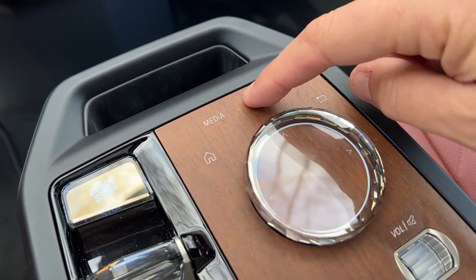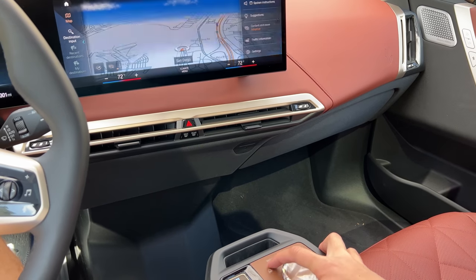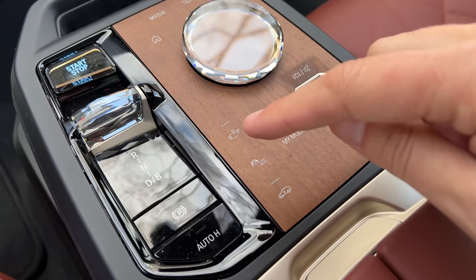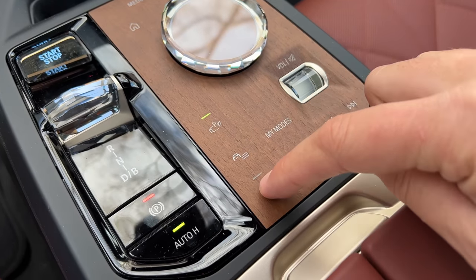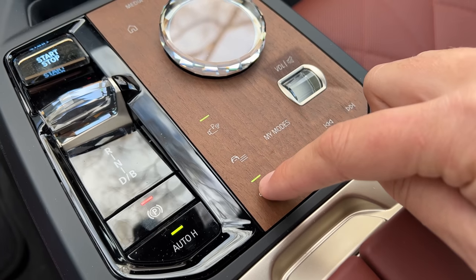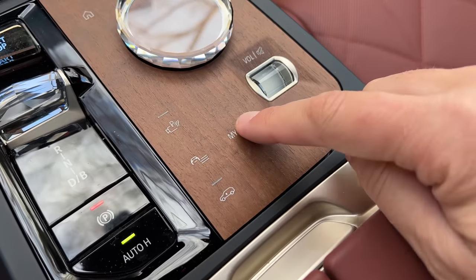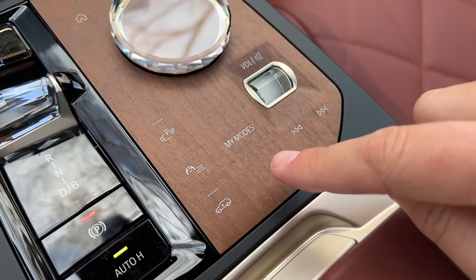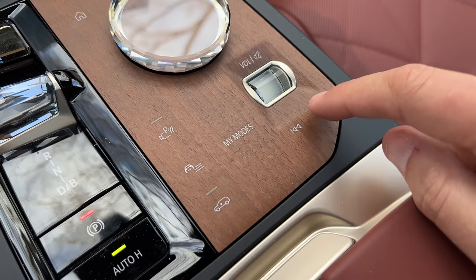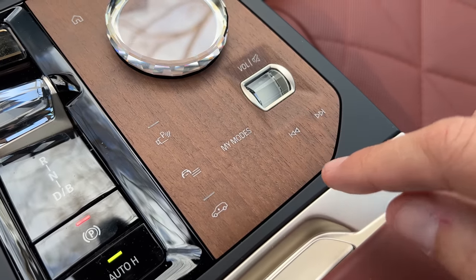You press down on the wood panel to pull up those various things on the infotainment system. At the bottom left of this wood panel, you have controls for your camera system, your driver assist, your suspension height. Again, press on the wood panel to bring that stuff up on the screen. And you have your drive modes here. Press My Modes and you can select your drive mode. You even have your stereo, next track, and previous track buttons all integrated into this wood panel center control, something I've never really seen before.